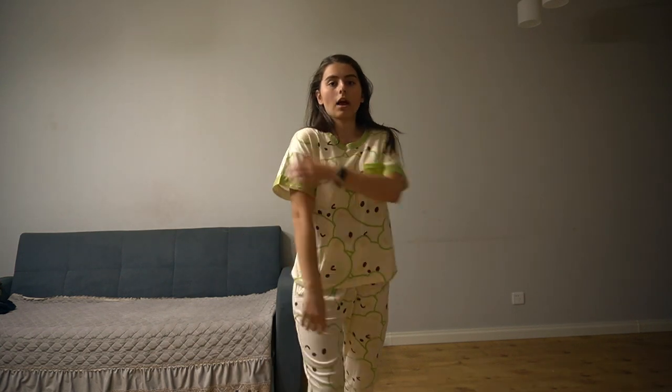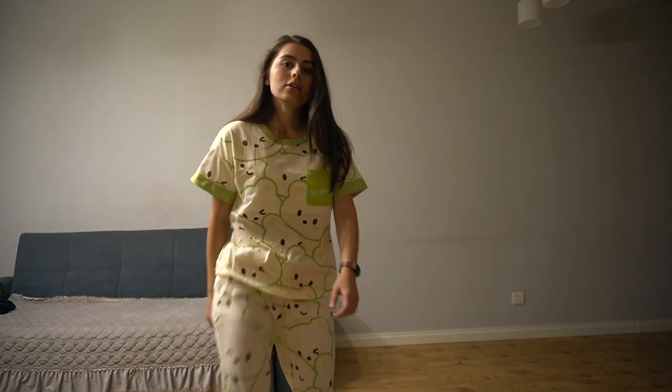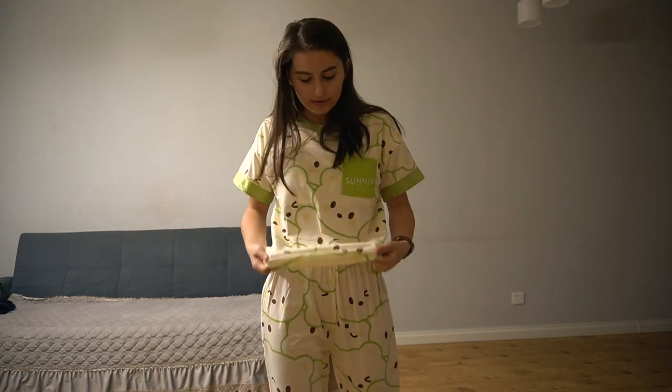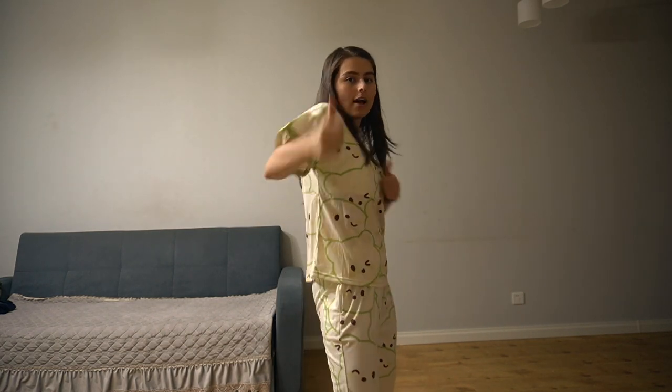It's very comfy. I like that it's short, but also long. So perfect for autumn or if your house is warm. Very good price and I really like it. So I'm really glad I got this. Pajama one out of the way.